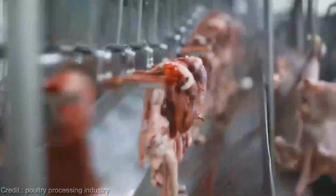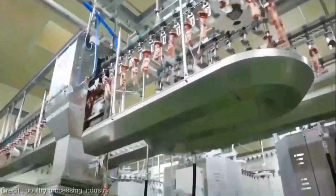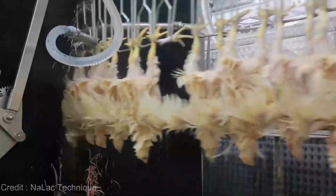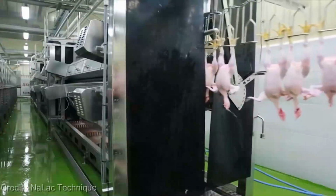Now, let's address the elephant in the room, the price. Rest assured, my friends, the insights you're about to gain are absolutely priceless. While this knowledge won't cost you a single penny, it will give you a new appreciation for the effort and expertise that goes into bringing poultry from farm to fork.